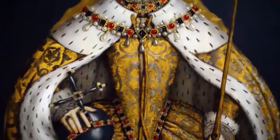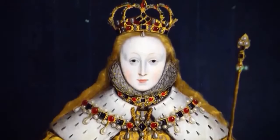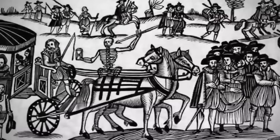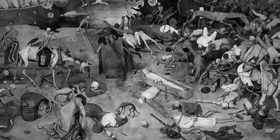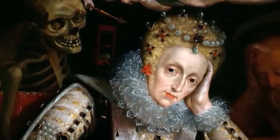A move that echoed her namesake, Elizabeth I, who was forced to do the same some 470 years earlier. Bubonic plague in England. It's been circulating around Europe, but this is a particularly virulent and cruel strain. Elizabeth has only just recovered from smallpox, and now there's a possibility that she could die of plague. It's a brutal, miserable death.